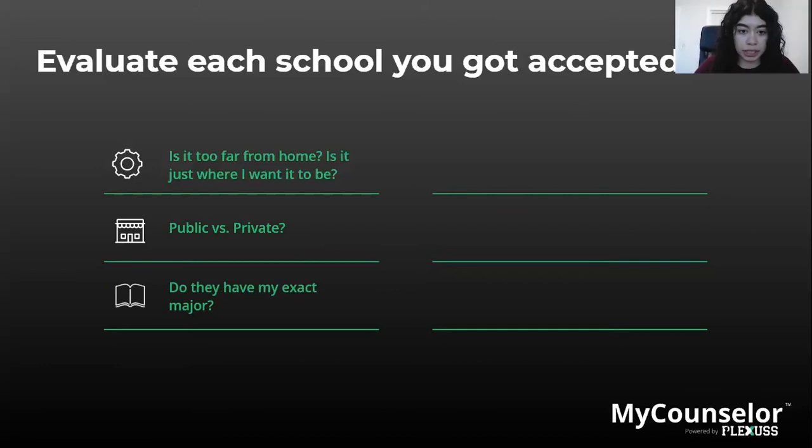Do they have my exact major? Some universities that you applied to probably have some similar major that you wanted to go into. For example, let's say in the beginning you always wanted to major in business, but this university doesn't offer a business major. Rather, they offer management or economics or things like that, but it's not exactly what you wanted to go into. So that is also important because you're going to be taking classes in this major and you actually want to be happy with what you're majoring in, because that is going to determine the job you will get in the future.